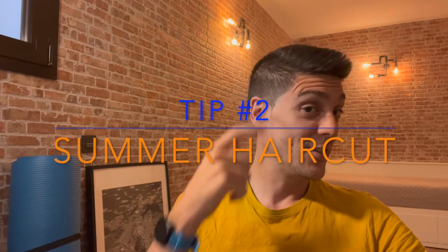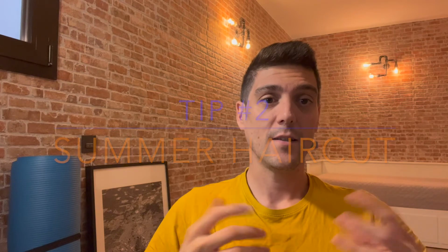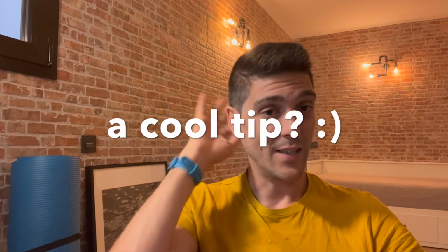Second tip, this is more physiological, but it is important. Try to get a summer haircut. The head is where most of the heat regulation in the body is controlled, especially the back part of the head. So if you can, I would suggest getting a short haircut for the summertime to fight that heat.